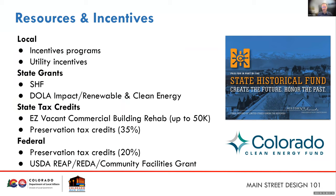You could pair that money and make it your match for, say, a State Historical Fund grant. Then you're going to get the tax credits, right? And ideally, you have a designated building. That's the approach we're going to talk about again in a minute. But you use these things together to essentially maximize what your historic tax credit payout is. I don't know if you know this, but anything you put into the building, including grant money, counts for the tax credits.